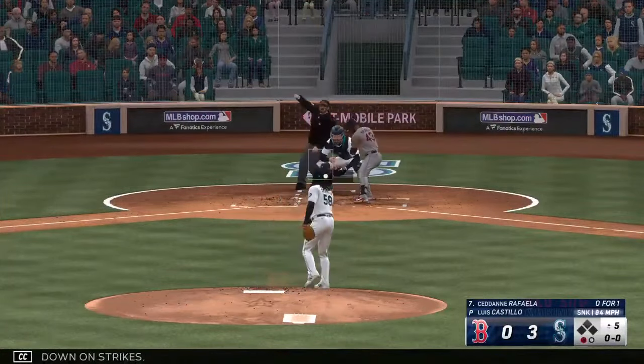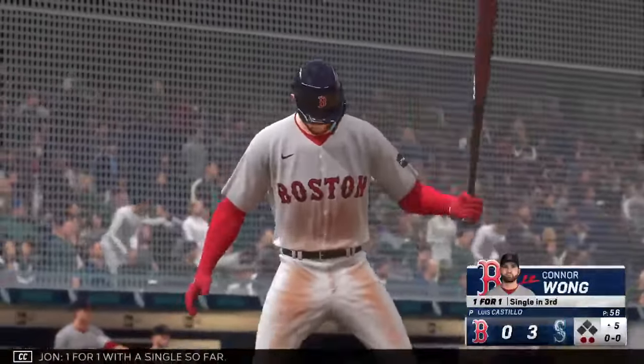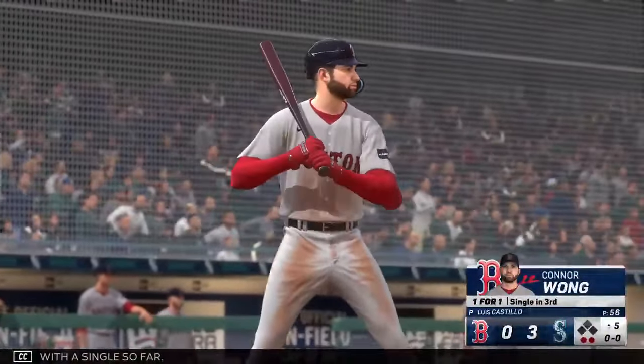Now batting, the catcher, Connor Wong. Connor Wong getting ready to hit. One for one with a single so far. Wong, 27 years old, and he was a third-round pick back in 2017. And a good eye there. And a foul ball.